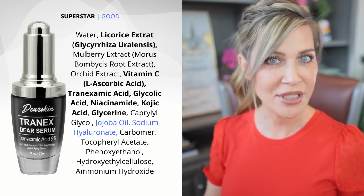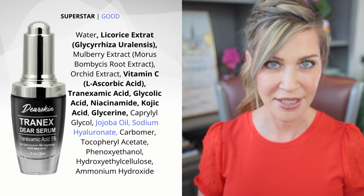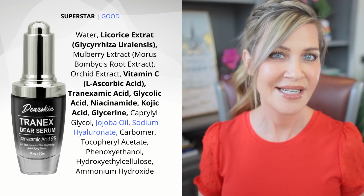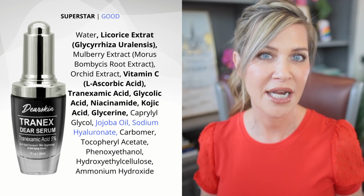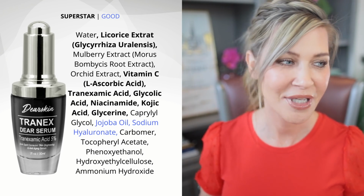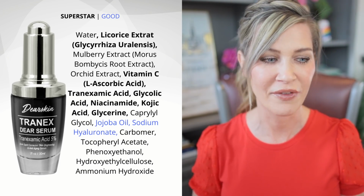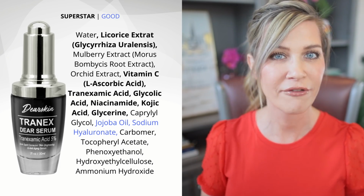You guys know that I love my Deerskin Tranex. That is 5% tranexamic acid. The issue with Tranex is I have had some people tell me that they are sensitive to it, which is understandable. It does have glycolic acid in it, and it can be a little bit irritating for some people. The other problem with it is it's always getting sold out. I have people message me constantly that they can't get a hold of it. So of course, I've been on the hunt for other products that are affordable that contain tranexamic acid.